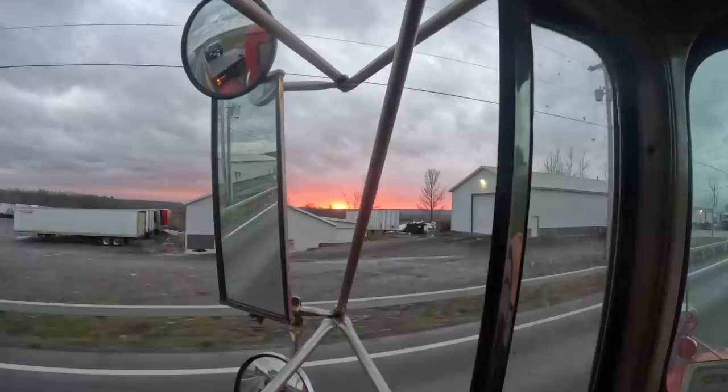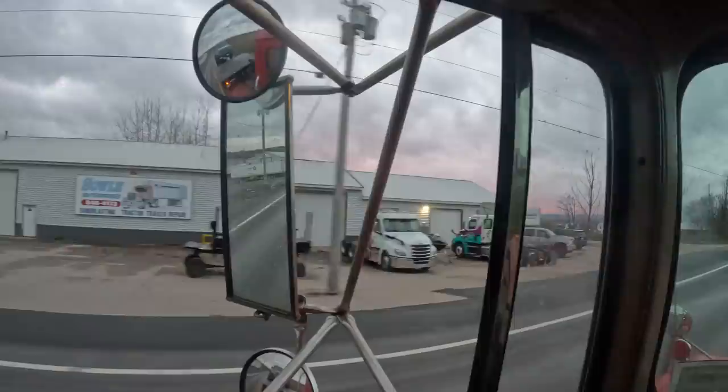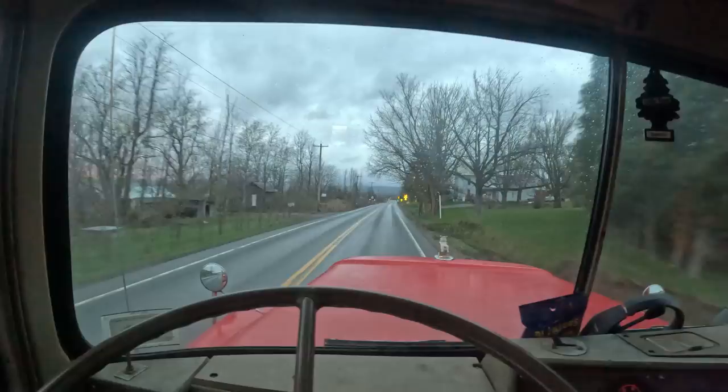Gorgeous sunset over there. Oh, yeah. Love it. Coming through Glen here. We made it, and the tanker's still here, so that's always good. I'll get it unchained, and yeah, we'll get going.